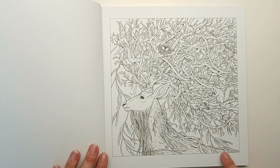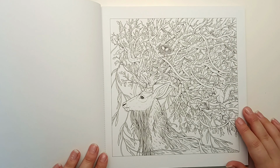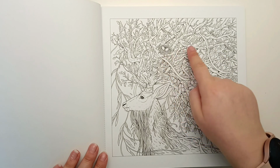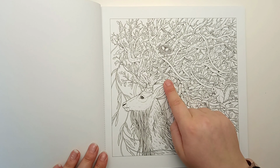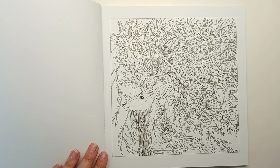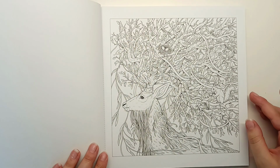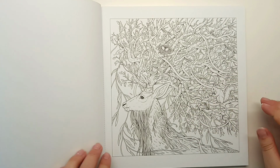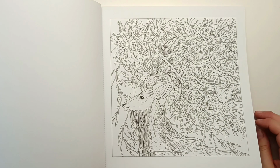Wow, we've got this stag here with so much going on in the antlers, so many fine tiny details. We've got a little squirrel here, we've got spider webs, a bird's nest, bird, snake, caterpillar or millipede, little frog, tons of little mushrooms, a little snail there. Not sure how I would tackle this page, but I don't think I'd be able to use alcohol markers for this because there are so many teeny tiny details that they would just bleed over the lines.